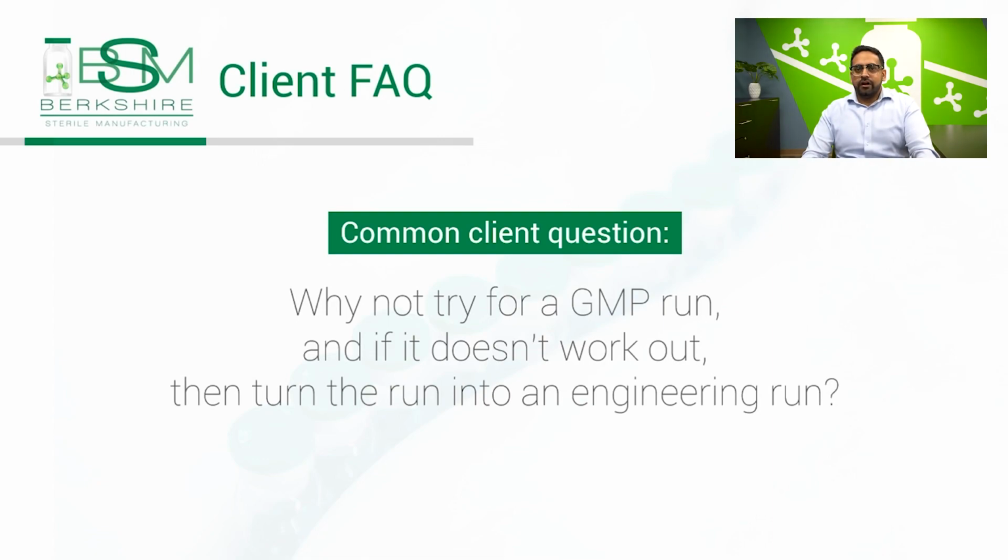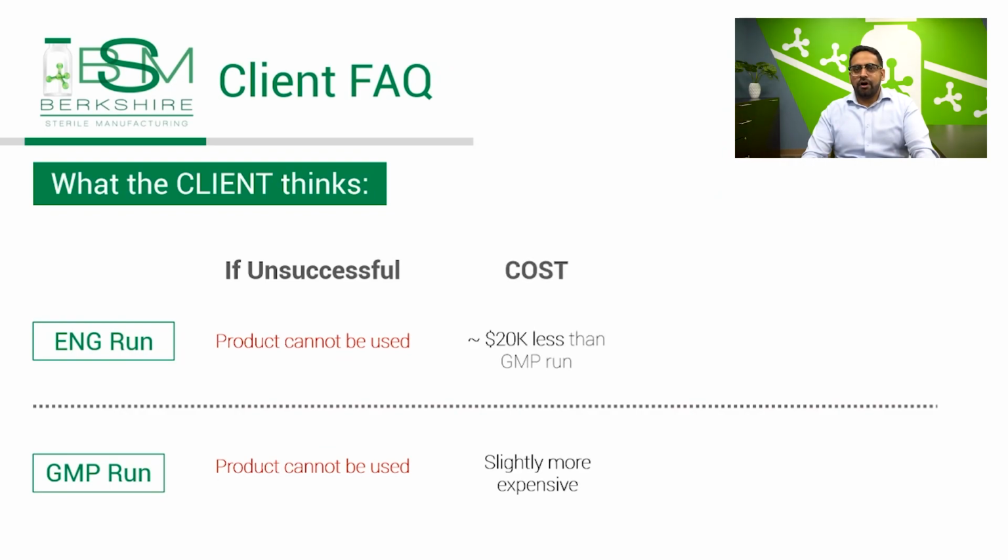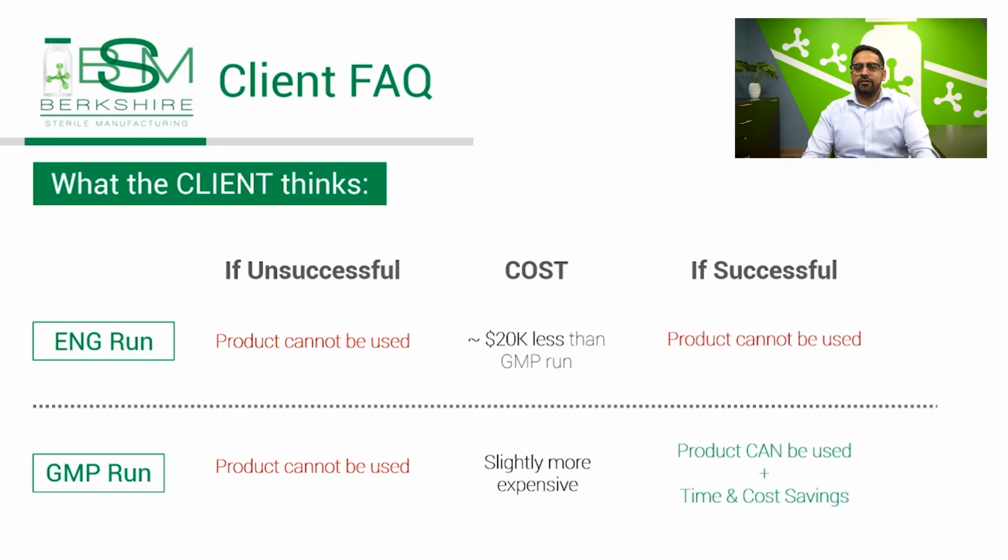The downside of both approaches is that if the GMP run fails, then the drug product cannot be used for human use, and the cost is similar, even though the GMP is slightly more expensive. However, if the GMP is successful, then the drug substance is usable and the money is not invested in an engineering run.